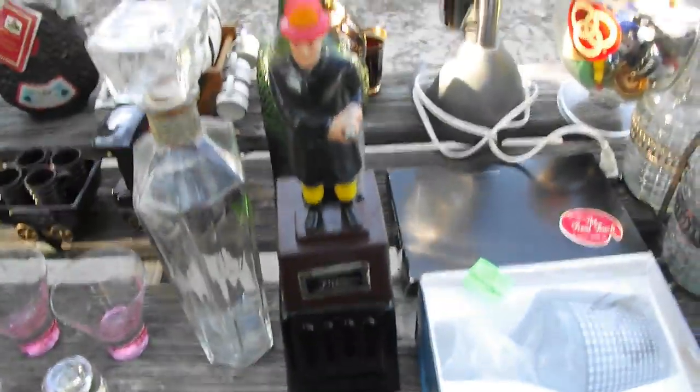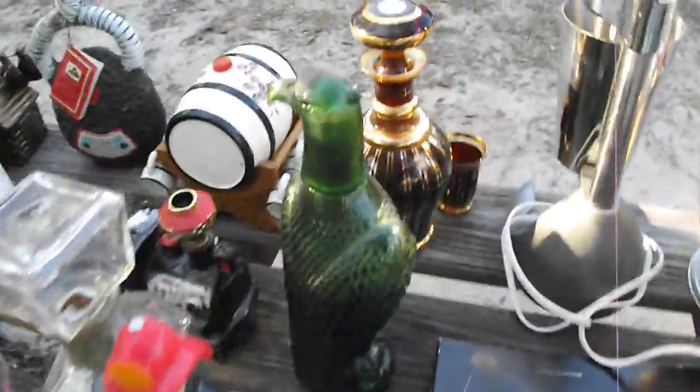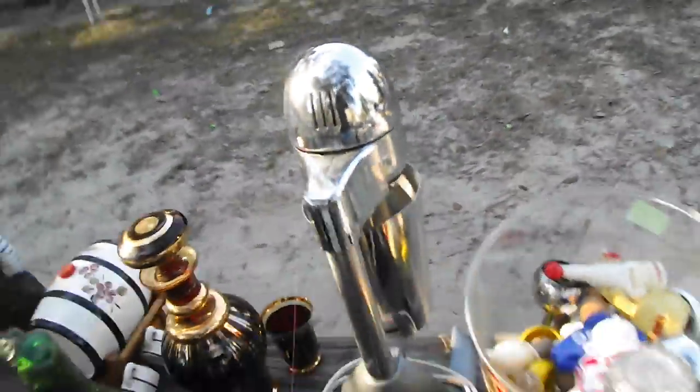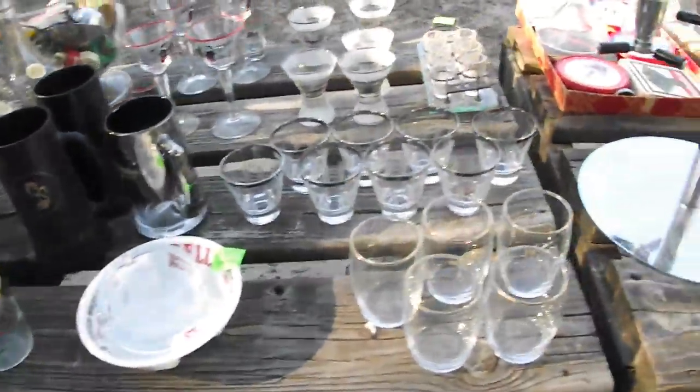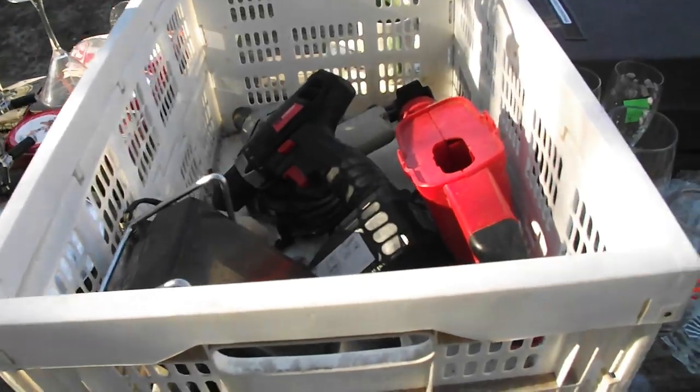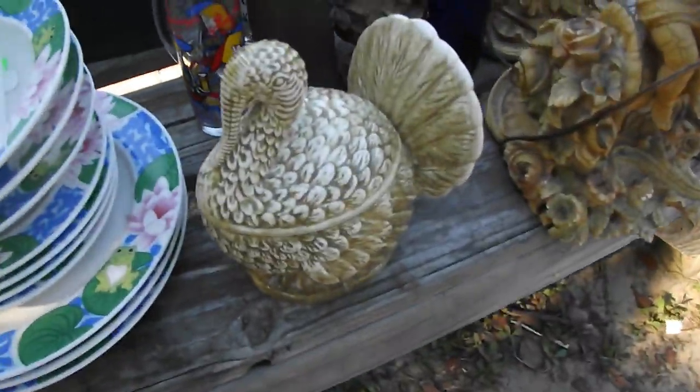More decanters. There's a fireman decanter, an eagle decanter, another decanter there, and a mixer. Got a nice mixer there. We've got more drink glasses. Look at this mixer set here. Got some tools right there. A turkey for Turkey Day. Real cool set of lamps.